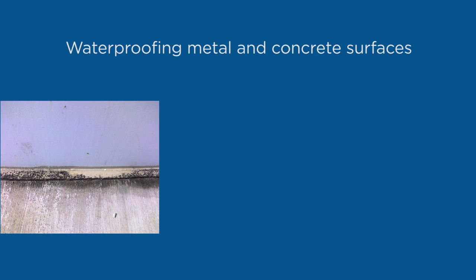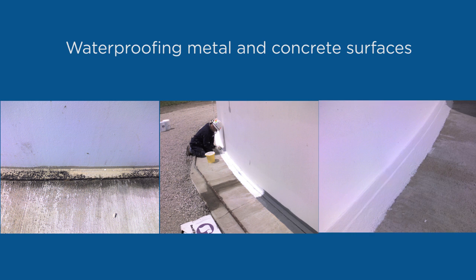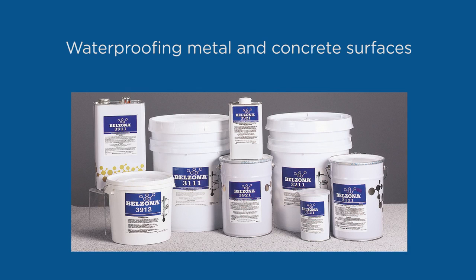A common problem encountered with process and holding tanks is corrosion along the chine angle of these metal structures. Moisture creeps up under and through the concrete, allowing the metal to corrode. The isolation of the concrete and metal from moisture can adequately eliminate such a problem. The Belzona 3000 series provides such protection by offering a flexible, microporous membrane that is watertight and resistant to the effects of ultraviolet rays.